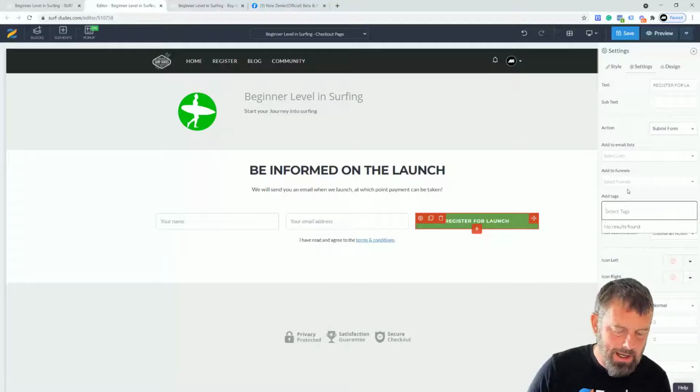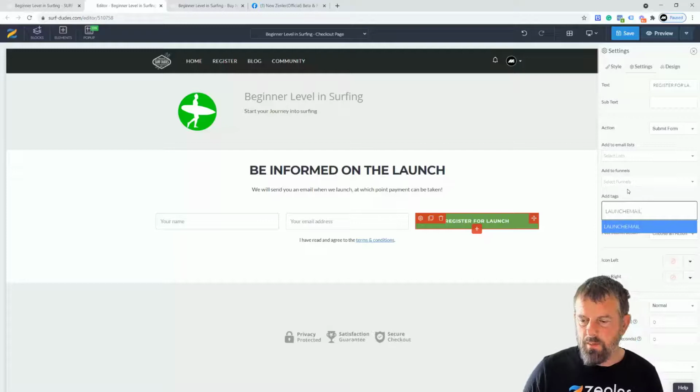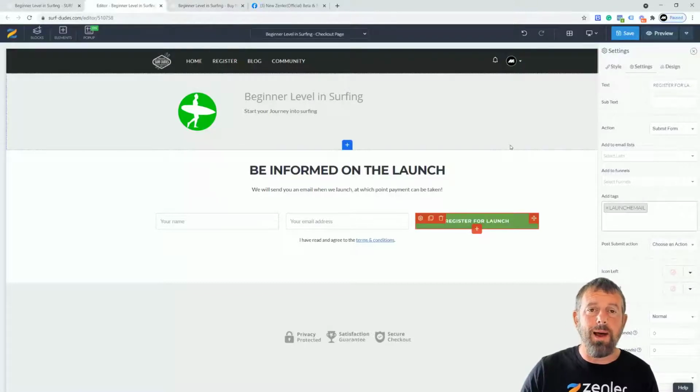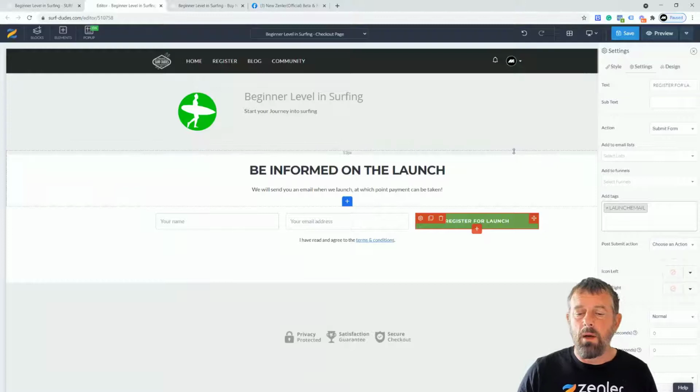So I'm going to go in here and add a tag, so launch email. So we're just going to put something like that. I'm going to click enter. Now this is really important because this is the one that's actually going to tag. If we've got thousands of users, we can filter them out just with launch email, and then when you launch this you can send it to just those people.